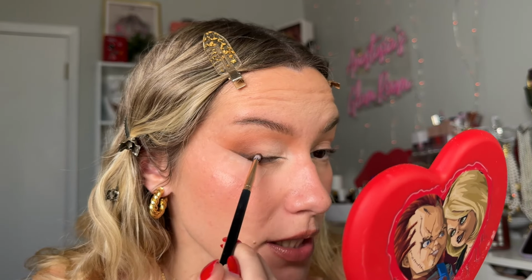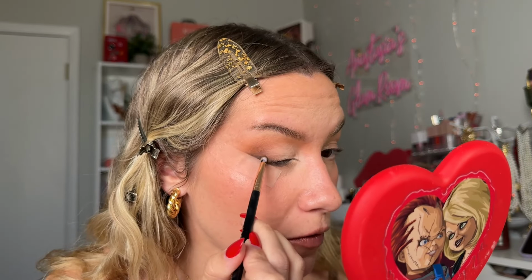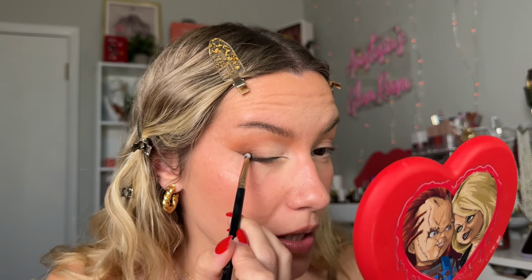And I'm gonna continue blending out and smoking out this liner here because that's what I want from this look. Just adding a little bit more of that deeper shade and blending it upwards. And I think that this will be the effect for today. Oh, it looks so gorgeous. Love it, love it, love it.